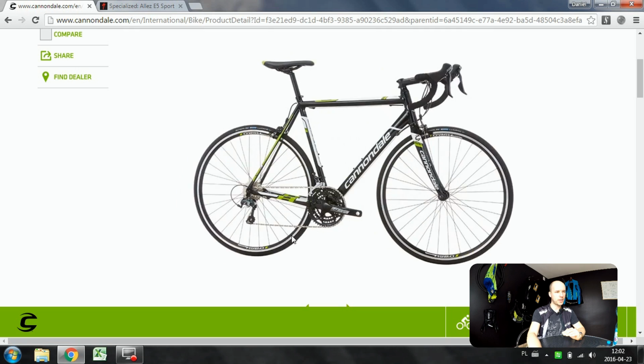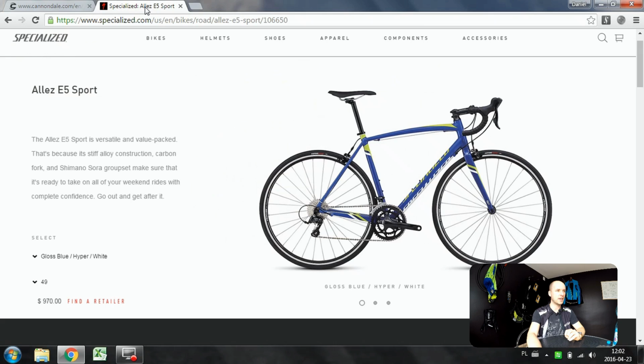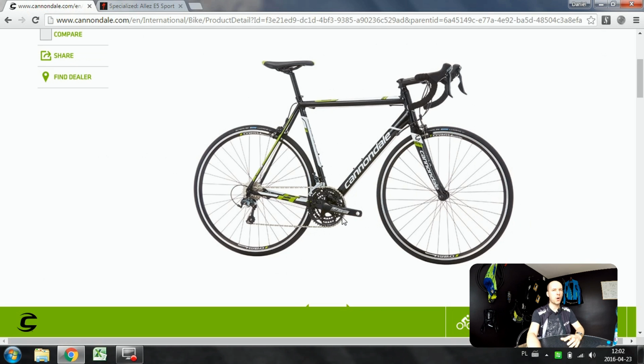What I would like to know is how much the CAAD8 frame and the Allez E5 frame weigh. I'm hoping to put that information in my episodes in the future when I'll be having those bikes, and I'll be just stripping them of the components and weighing those framesets, because we don't have much information about that. Cannondale say that we have around 1100 grams for the CAAD8. This one will be, I don't know, 200 grams heavier, something like that. So I would go for the compliance.